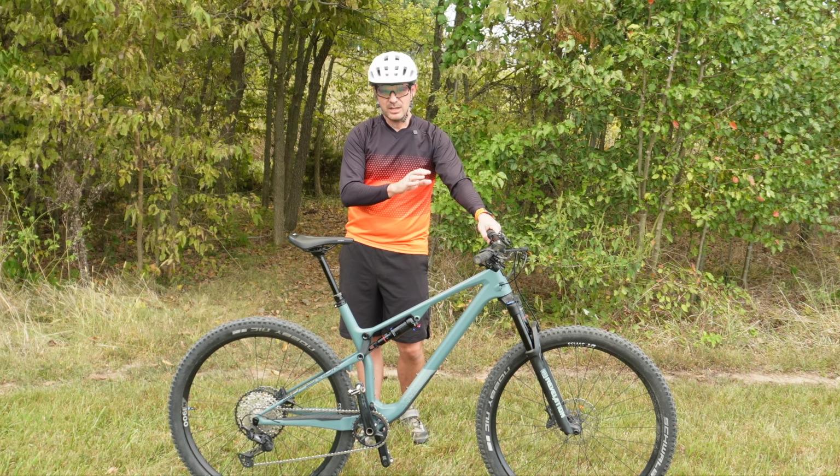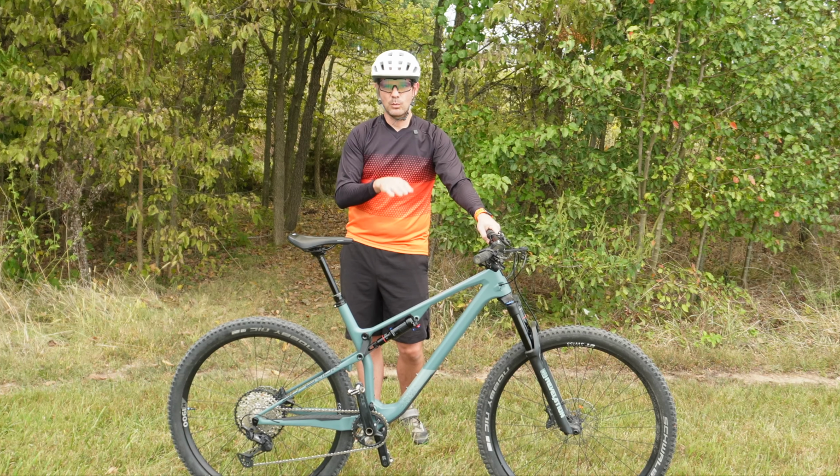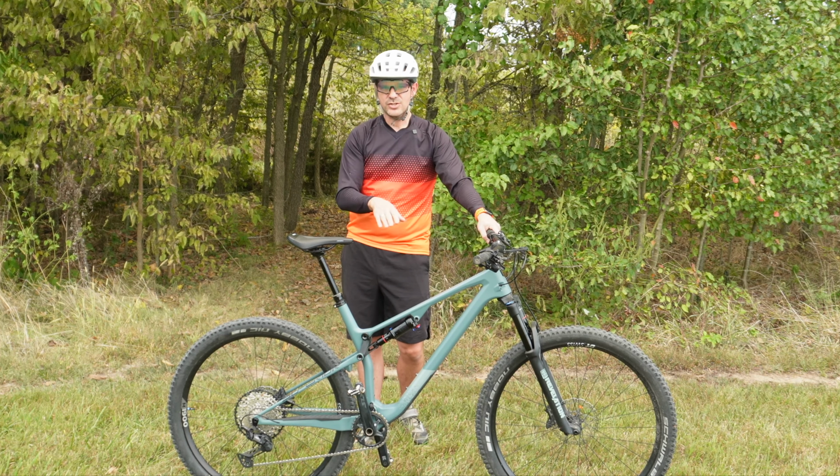If you guys have been slightly interested in getting a full suspension carbon bike, this is the one to go with. It is such a good deal right now.